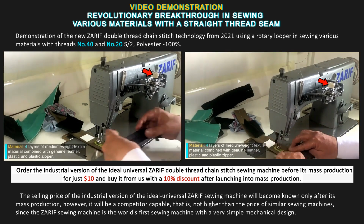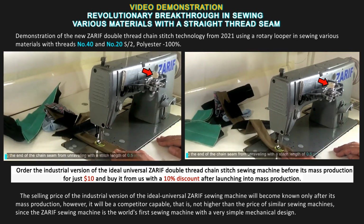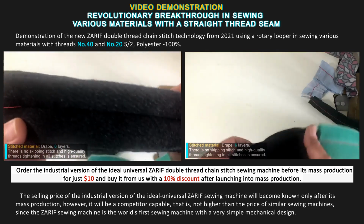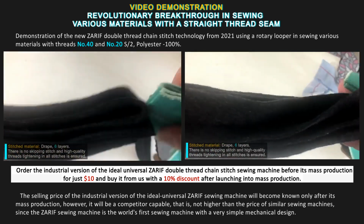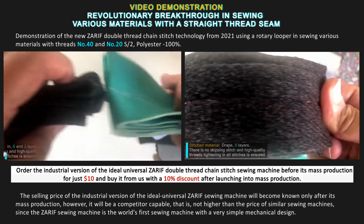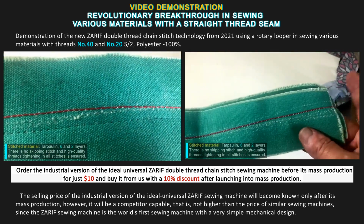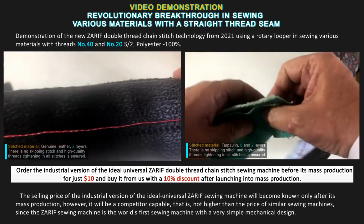For the first time in the world, securely tacking the end of the chain seam from unraveling by stitches condensation with a stitch length of 0.5 mm. For the first time in the world, without adjusting the normal tension of the threads when sewing various materials, we have obtained high-quality straight thread seams on various materials having different thicknesses, stiffness, and elasticity.